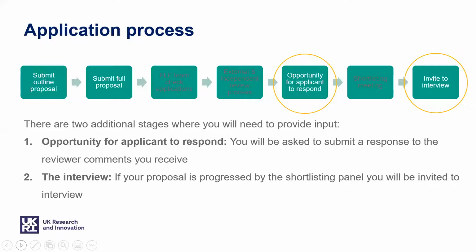If your proposal is progressed by the shortlisting panel, you'll then be invited to interview, where a panel of independent experts will ask you about your proposal, again, ask you to fill in any gaps that haven't been addressed in the review process. But they also really want to gain an understanding and a really good sense of your potential as a future leader, because this is very much a person-focused and person-centric scheme.